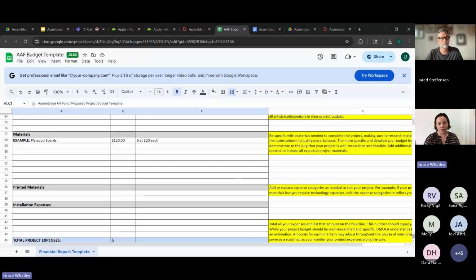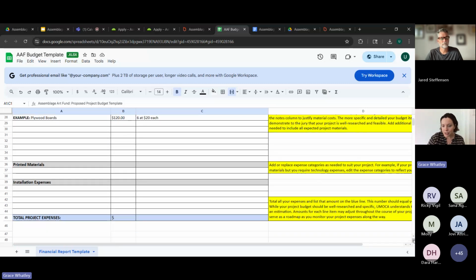And we totally understand that this is an estimation and things change. So don't feel any pressure that like, oh, it has to be exactly what I'm going to spend. We're totally willing to work with you on these things. But it does have to be specific and it does have to seem realistic.